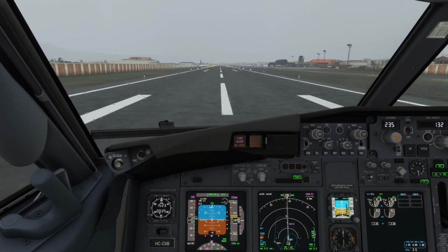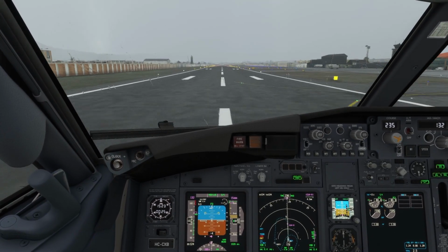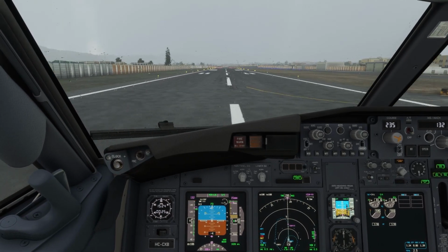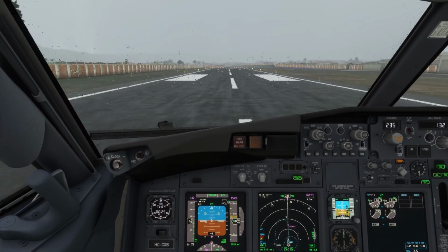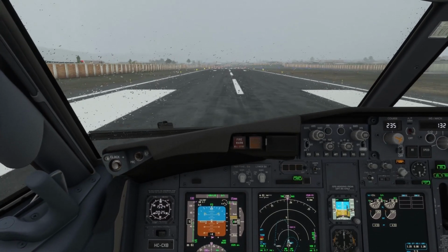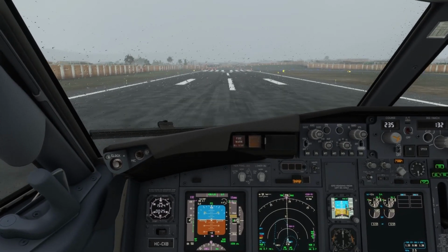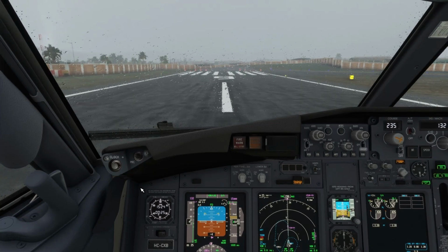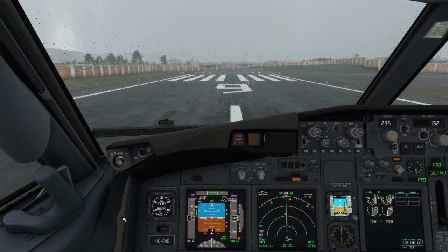Okay, speed brake extended, reversers on. 900 meters remaining. Gonna brake a little bit harder at the end. 600 meters remaining. Okay, 60 knots. 300 meters remaining. Okay, stop the clock. 25 minutes flight time.